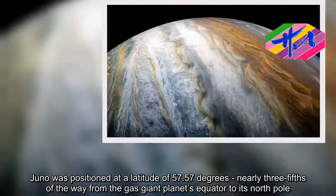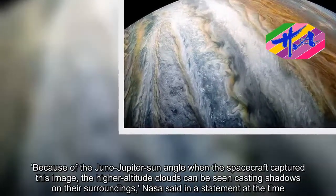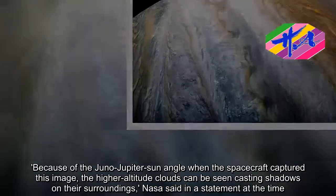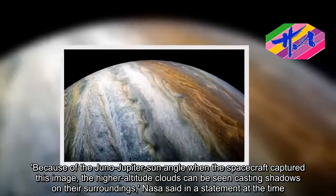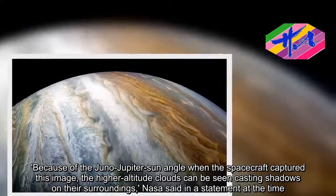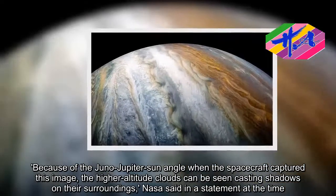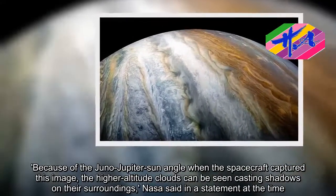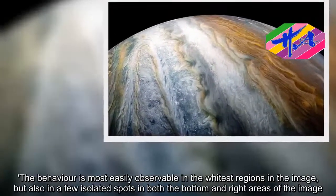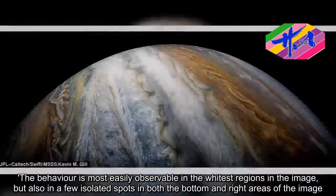Because of the Juno-Jupiter-sun angle, when the spacecraft captured this image, the higher altitude clouds can be seen casting shadows on their surroundings, NASA said in a statement at the time. The behavior is most easily observable in the whitest regions in the image, but also in a few isolated spots in both the bottom and right areas of the image.